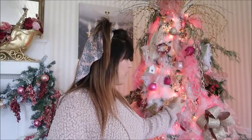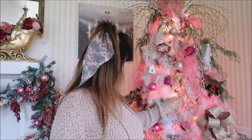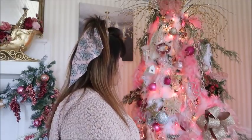I do have, if you can see, like I said, sometimes it's a little hard to capture on film, but I have two really small chandeliers in this tree. One is right here and one is right here. They are actually electric chandeliers, but I thought they would be so cute in this tree. And I think next year, when I do this tree again, I'm going to try and do it in such a way that you're able to see those little chandeliers a little better because they kind of blend in a little too much.